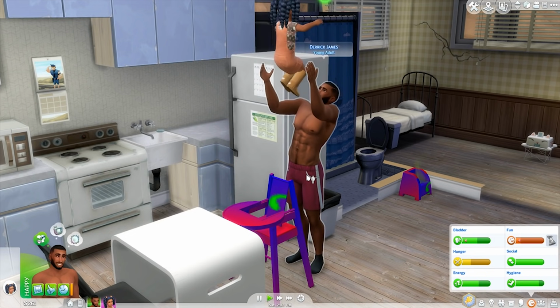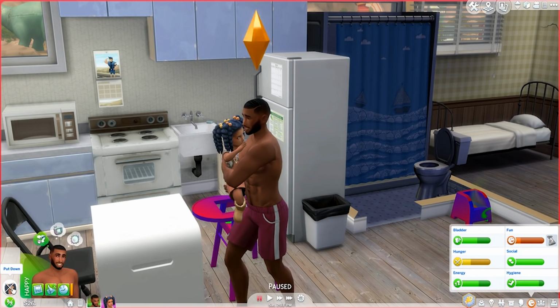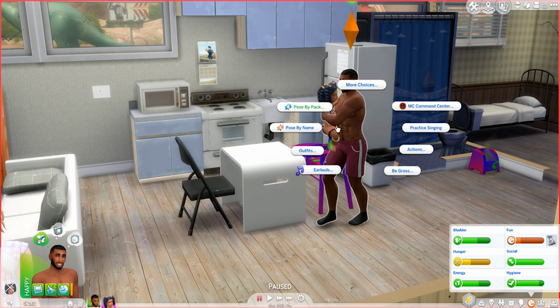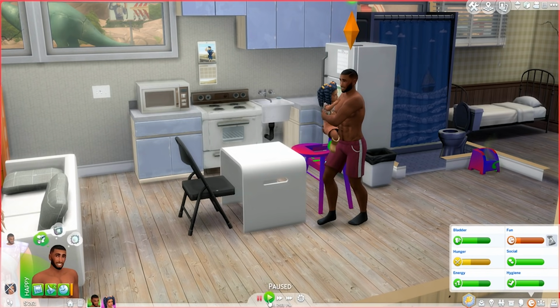You're too cute. They are so adorable. Okay, so, no, don't put her down. Well, he's going to put her down anyway. And then I want him to change his clothes because that's what we need to do. He needs to save some money so he can get some new outfits. But he's going to dress in this one today.